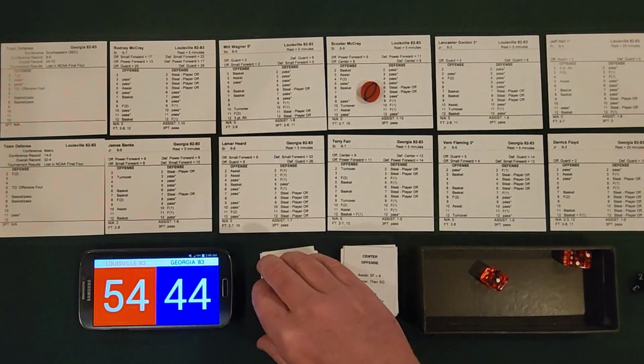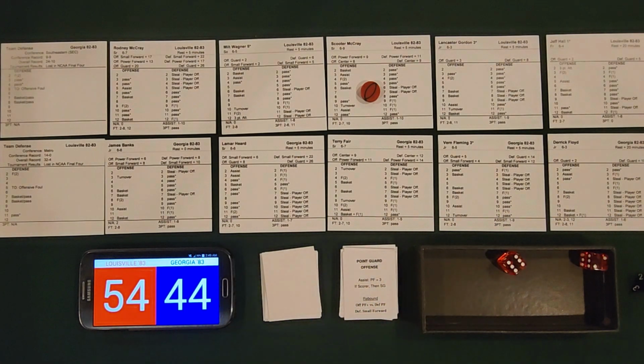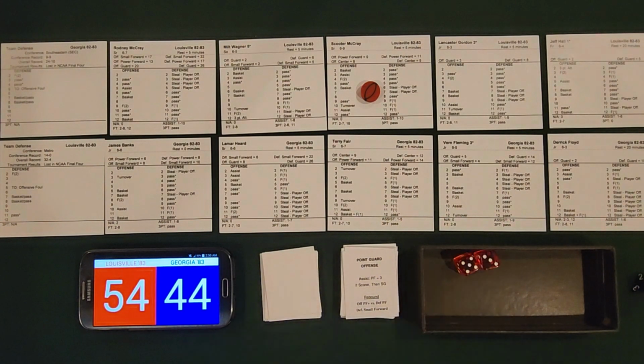54-44 center. Scoot. Offensive card. Scooter hasn't been an offensive entity today. He misses again. Rebound. Offensive power forward plus 1 die. He's a 13 at power forward. Defensive power forward is less than that. So McCray is going to snag another board. He's just dominating the rebounds. Rodney's going up. And it's an 8. No good. Still just shooting 38%. Rebound, defensive small forward, Lamar Hurd.